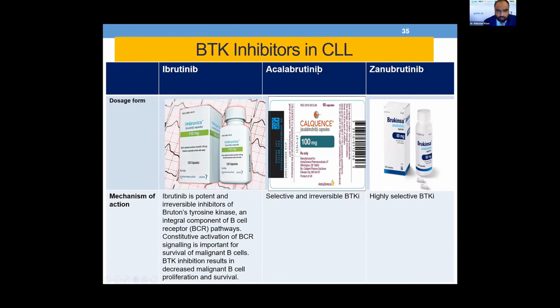Acalabrutinib is pretty similar in its mechanism of action, however, it's more selective, and probably it might have fewer toxicities. And zanubrutinib is similar to the others, but it is a highly selective BTKI and has fewer toxicities in comparison to the others.